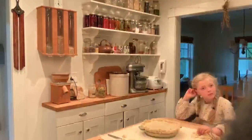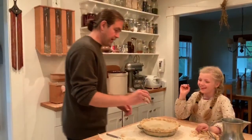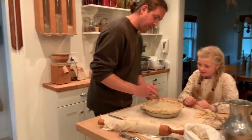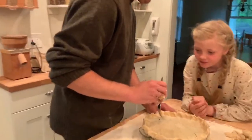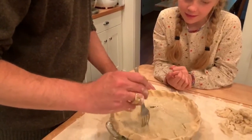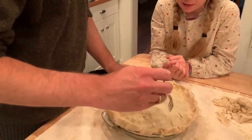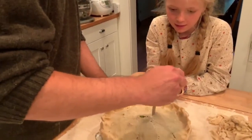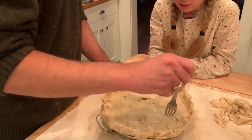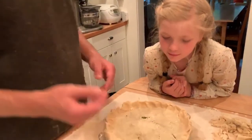And I'll do that with a fork, and you can just make a random pattern if you wanted, call it stars, but we usually do a heart-shaped pattern in our house. So I'm making three hearts, and this might not be super obvious right now, and it might be more clear when the pie cooks, but there's three hearts touching in the middle there. So it looks like a clover.